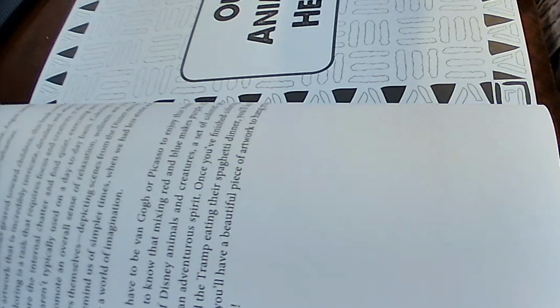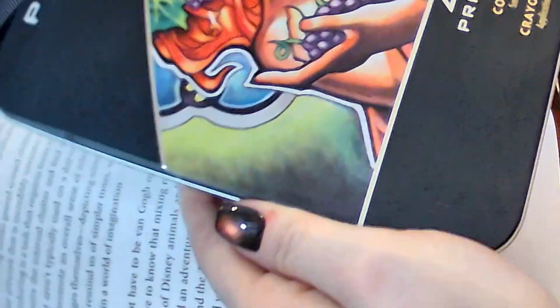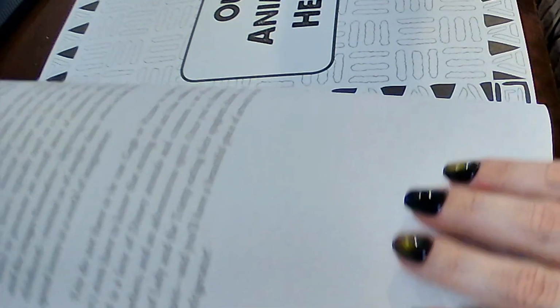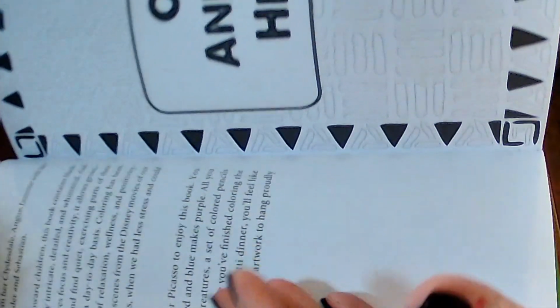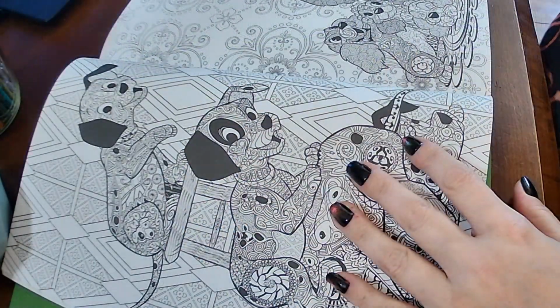So speaking of colored pencils, yet again, I have my Prismacolor Premier coloring pencils. And as I've said before, this was a set of 72, but over time I've lost some, so it's a set of 65-ish, give or take. To do a quick flip through of the book, this chapter is Our Animal Heroes. And we have Mrs. Jumbo.